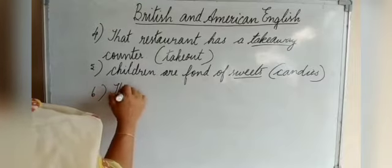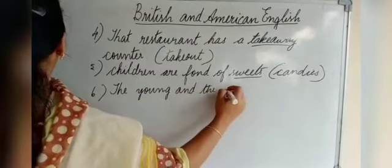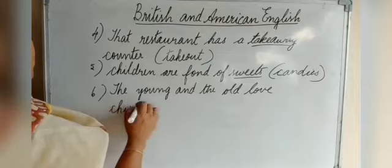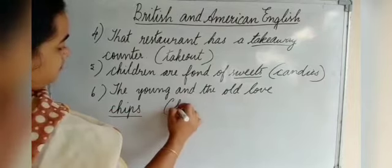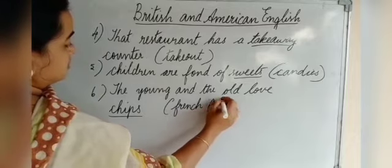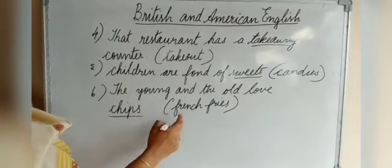The young and the old love chips. So instead of chips, the Americans tell it as French fries. So the sentence will be, the young and the old love French fries.